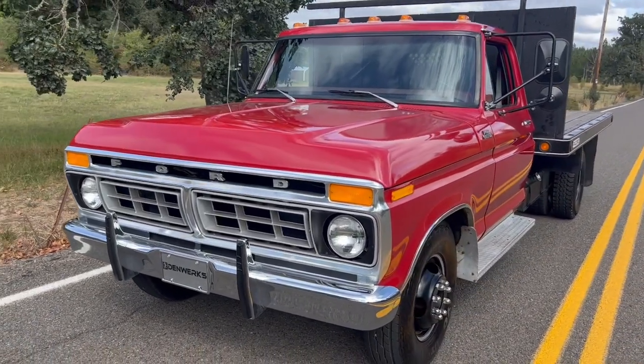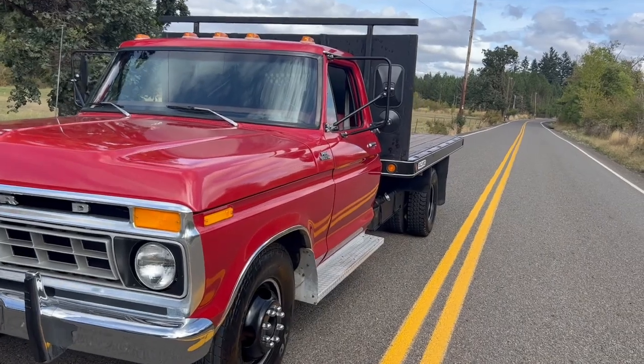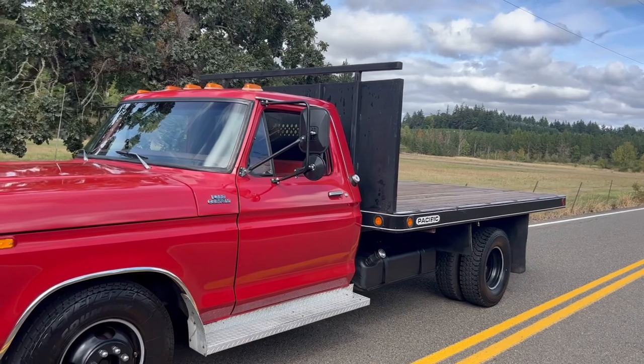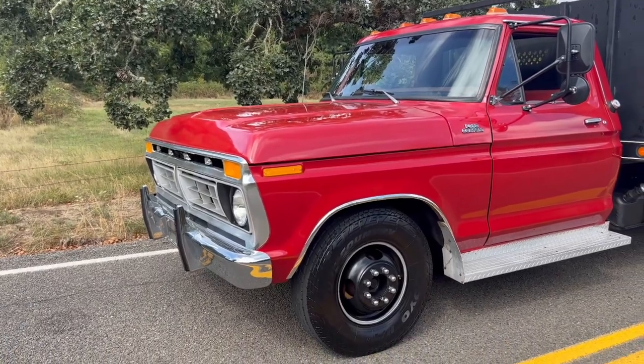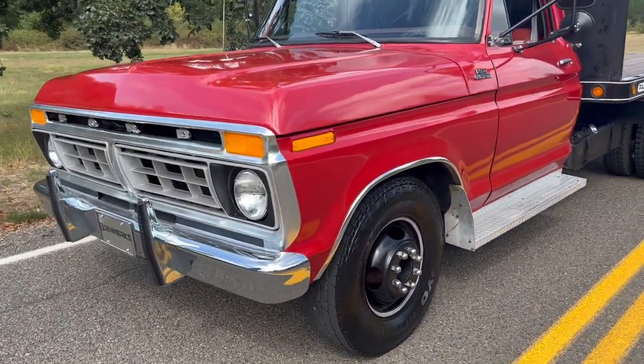So we'll do a startup. I'll show you. It does have a dump bed as well. It was set up for it back in the day, but they had never installed. So it does have a dump bed that works right now. He had no use for a dump back in the day, because he was just hauling hay and stuff. So he didn't have that option, but it was already set up for it. So we'll just walk around it.